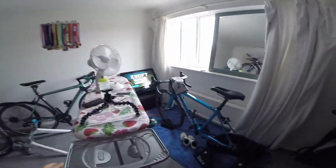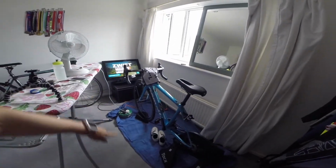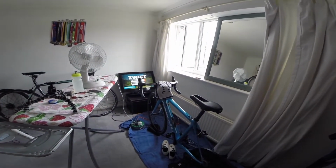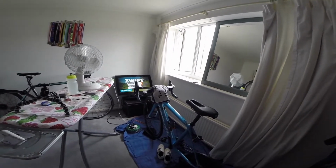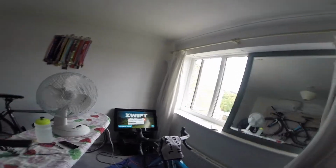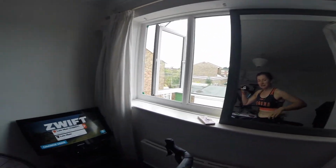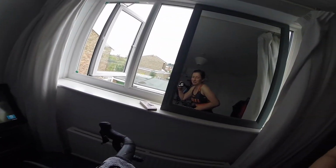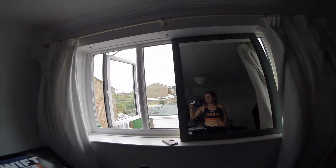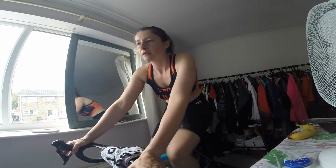I've got my Cervelo R2 on the Tacx Neo. I've got a nice sort of blanket down there, save the carpet from all the oil and grease. Got TV connected to Zwift, window wide open, and then the mirror. You kind of look in the mirror when you're sat on here, your belly's all scrunched over, and it just encourages you to eat better and lose a bit of weight. So we'll start the workout. Just set off.